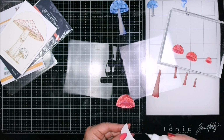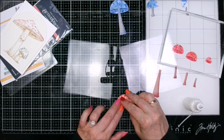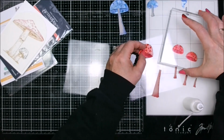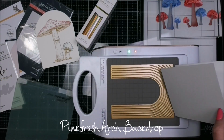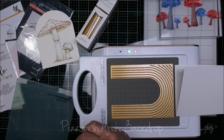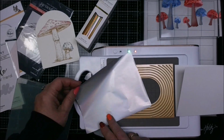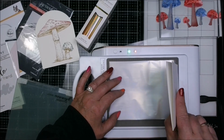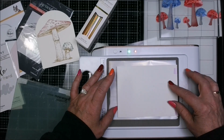Amy R uses the mushroom die sets quite a bit as well, and she always has them really neatly set with different angles on. So this is my Pinkfresh Arch Backdrop because I got the brilliant idea that I don't like the way that my arched mushroom panel is sitting on that card. I should go back in and actually just put a backdrop on this.